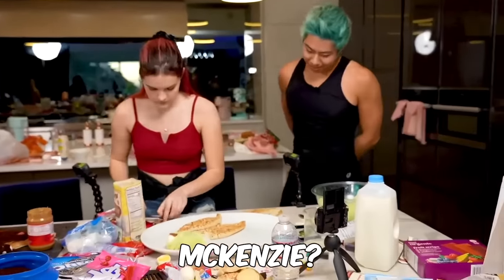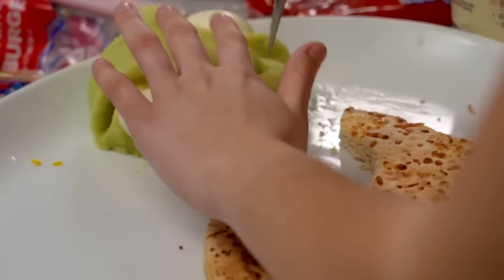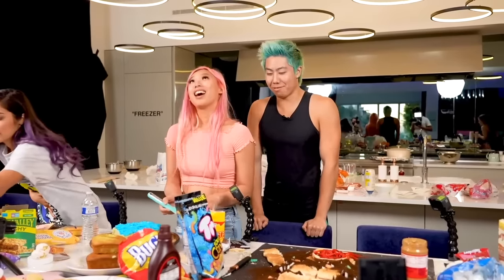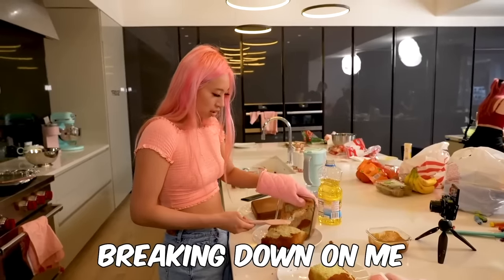So, what's going on, Mackenzie? Well, I restarted the head. Oh, how come? Well, I think I was gonna be out of material. Is that because Jazz took your cookie dough? Michelle, you sound a little disappointed. What's wrong? I thought this cake was going to be a little bit more firm. It's kind of breaking down on me.